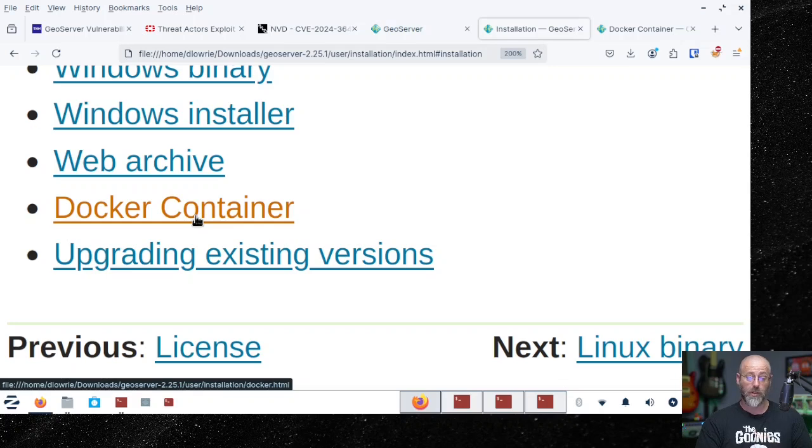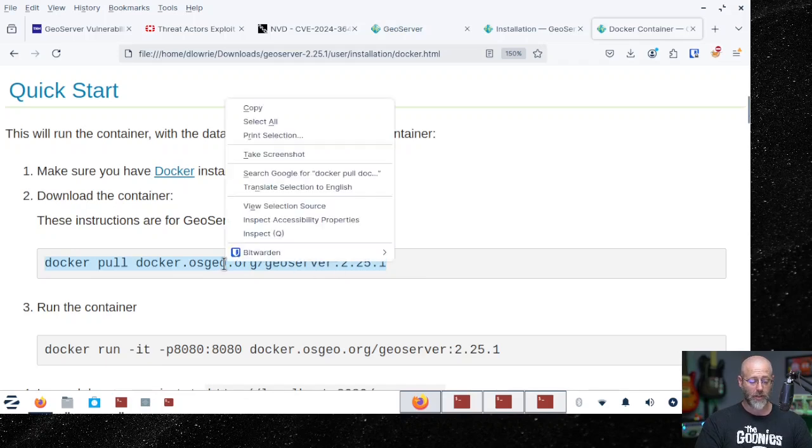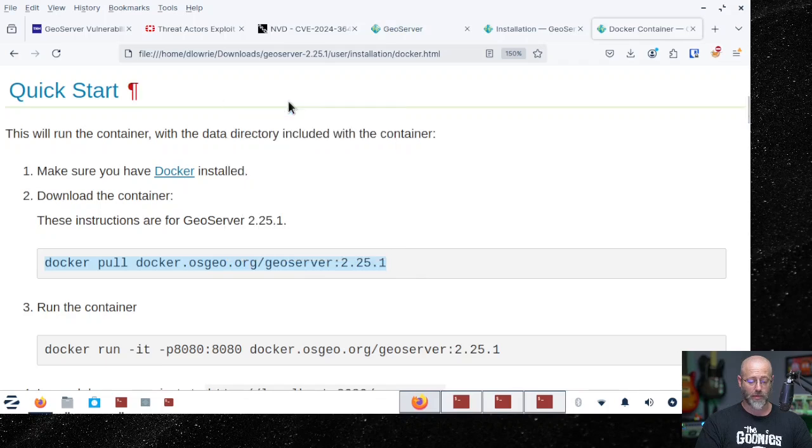I just got to pull the Docker container, fire up the Docker container, and so on. So if you click that link, it'll take you here. And now we got this quick start area right here. I've already scrolled to that part. It's right below as you get it fired up. Now I just got to follow the bouncing ball, right? Copy pasta stuff. Download the container. So right click, copy, no problem.